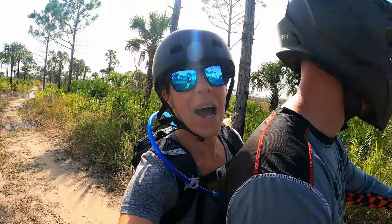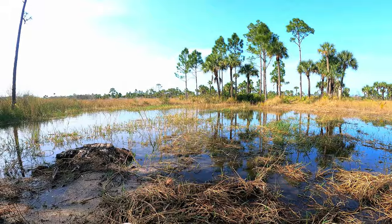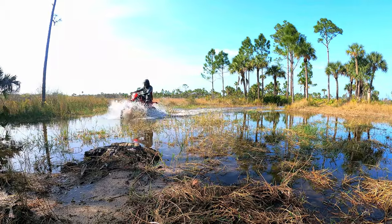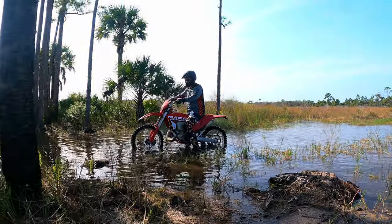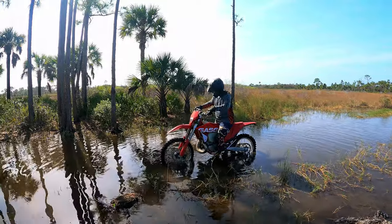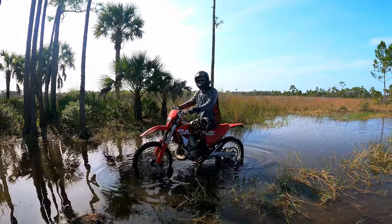That's a big puddle. I'm gonna get off of the bike and I'm gonna let him go through it without me. I don't think we should do it. Glad I didn't go. He's soaking wet. I got water in the earbox? Uh-oh. Now we got an adventure.